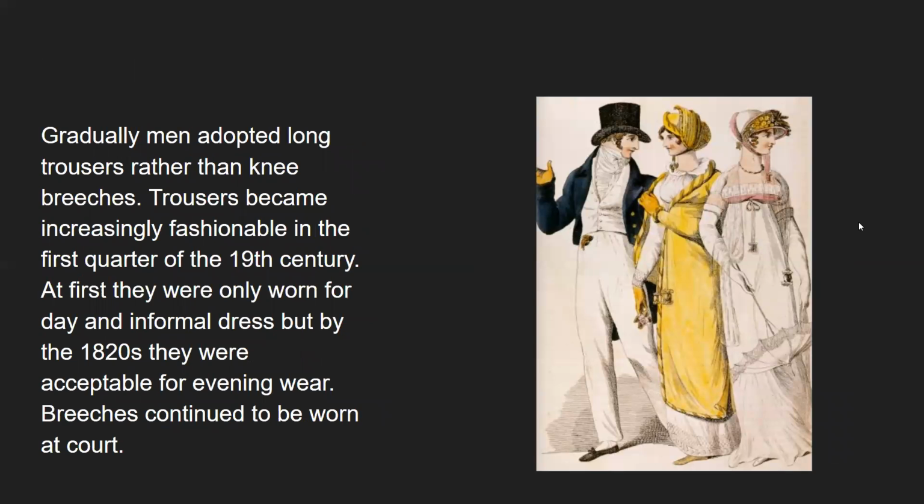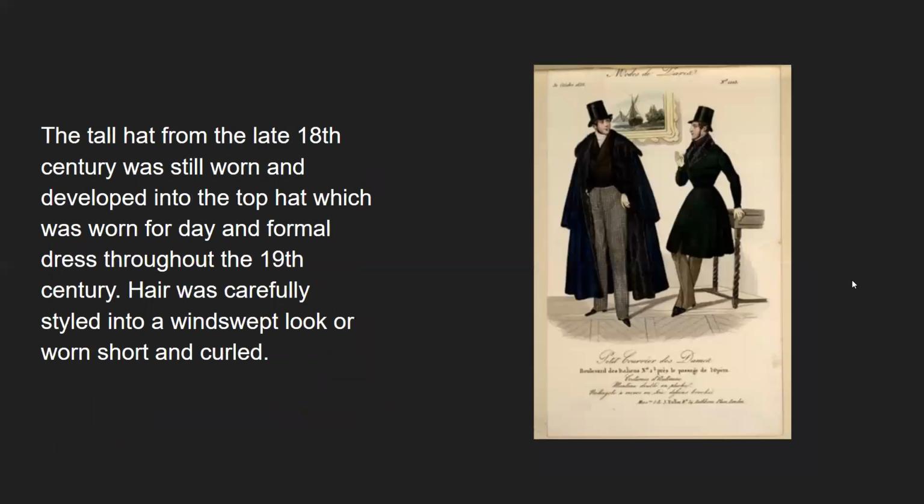Gradually, men adopted long trousers rather than knee breeches. Trousers became increasingly fashionable in the first quarter of the 19th century. At first, they were only worn for day and informal dress, but in the 1820s, they were acceptable for evening wear. Breeches continued to be worn at court. In the picture on the right, you can see the coat that is cut at the front and the long pants.